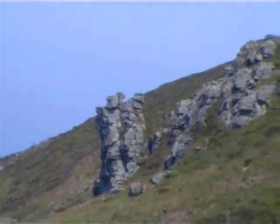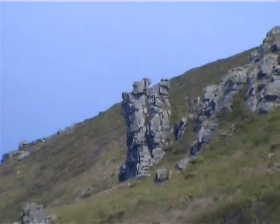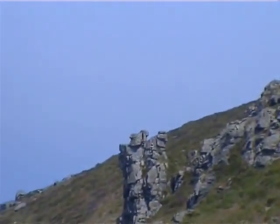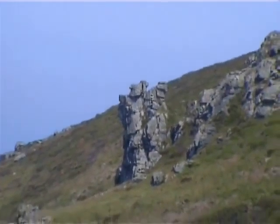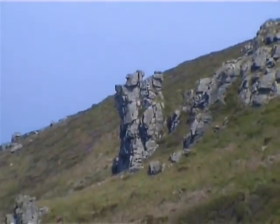Right, the last two shots are Porthmeor Cove, Porthmeor. We're still here, just on the other side of it now. Look at the granite stacks. It's fantastic. It's like being in the Flintstones.